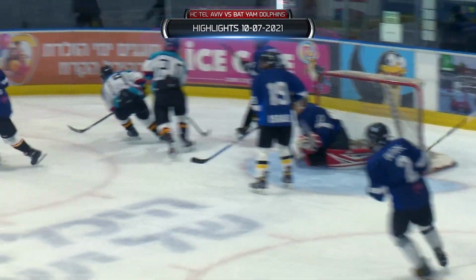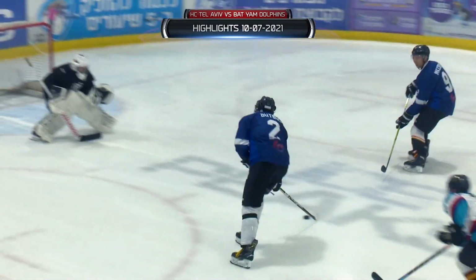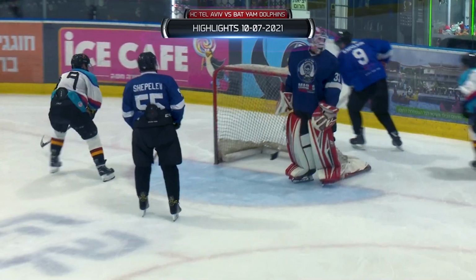Here we go, in front, puck's in front. Nope, nothing doing. Batjam is clearing. We've got numbers. We've got two on the goalie. And he keeps it for himself. Oh, off the crossbar. Went upright.